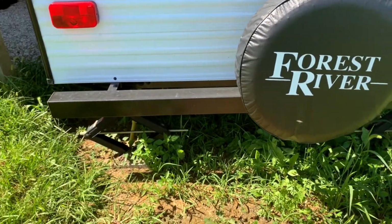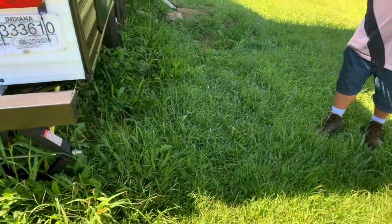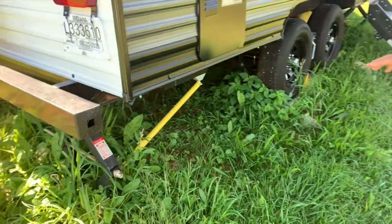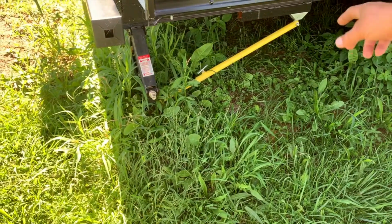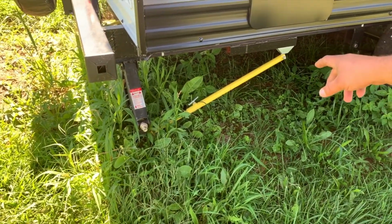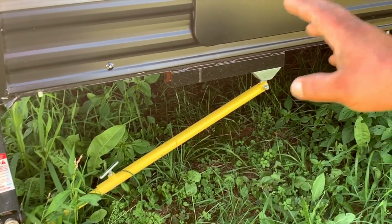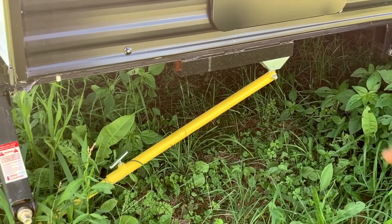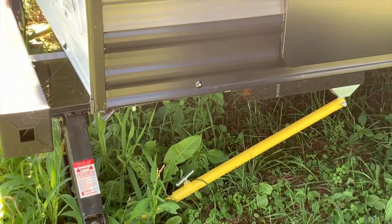Underneath, if you show over here, this not only comes with a stabilizer jack, but it's got the strong arm addition to it, which really helps. You unscrew that bolt there, and it loosens up so you can lower and raise it. Once you've lowered it where you want, screw it back down, and it really helps stabilize the camper. Then we have storage here.